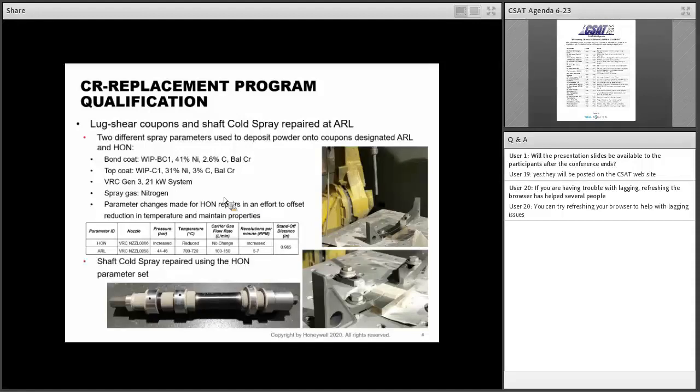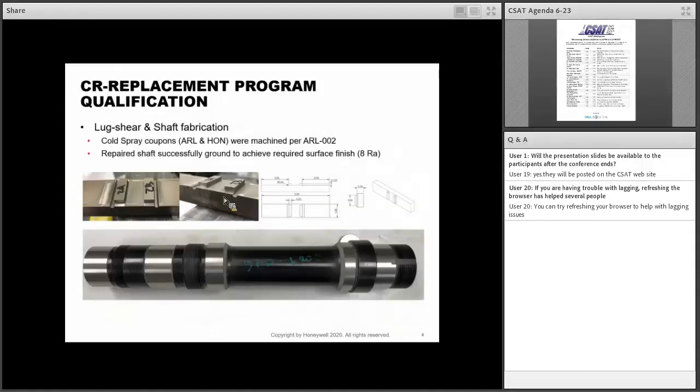You can see here some images of the coupons before and as sprayed here on the right, and the shaft here at the bottom with the maskings and the as-deposited cold spray in those 5 locations. Here's a quick slide to show the machining of those samples after they were returned back to Honeywell. At the top you can see the lug shear specimens that were fabricated after spraying, and at the bottom you can see the shaft that was successfully ground down to the required surface finish.